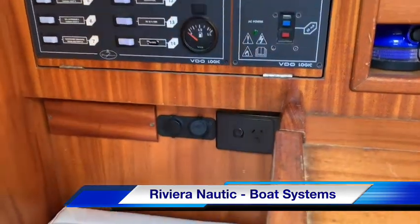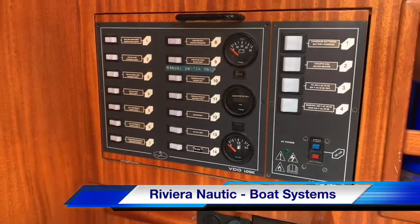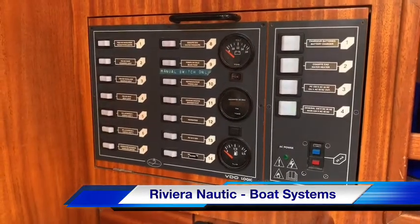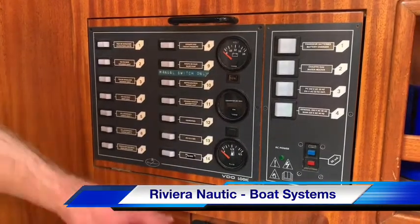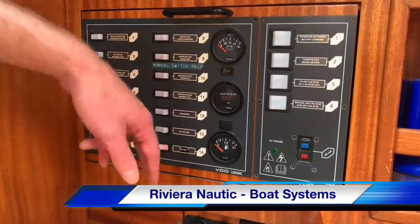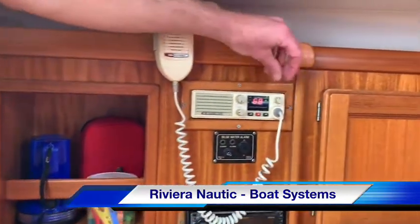So if you've got car chargers or adapters for charging phones that you've got in your car, bring those with you. It's really important that you're able to charge your phones and devices, and you can do that on all of the Riviera Nautic boats. So every switch panel will have a switch which brings alive your power outlet. The radio switch on this boat, now that powers up our marine radio. So our marine radio, which is over here.